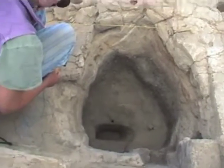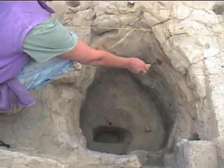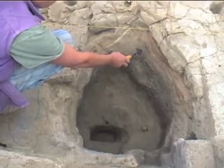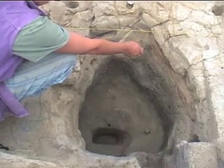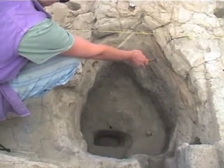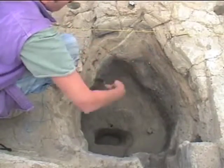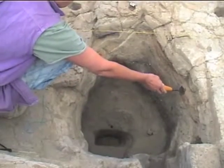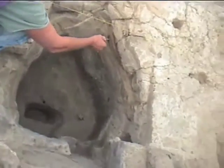The other thing I wanted to point out was this very interesting layer underneath the main platforms. Presumably before this platform at least was made, is this layer of burned earth, and it originally was in this particular area around the post, in fact. So it's possible that there was some kind of burning going on here. It's a very thick red layer just there.